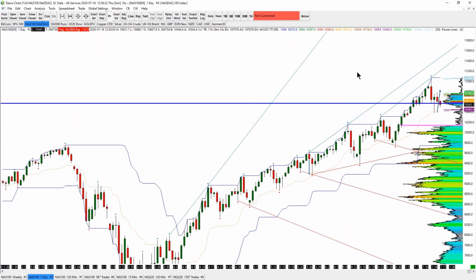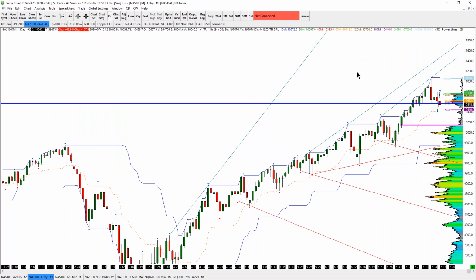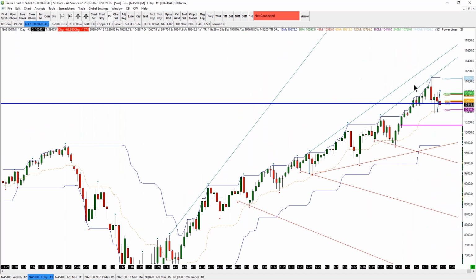I will just reduce my volume profile so you can see those lines coming out of the side right here. 1440 minutes, which is the daily, and then 240 minutes, 220 minutes, and 180 minutes. These are dynamic reversal levels. This is an indicator that gives you levels on the charts that are very prone to reverse.